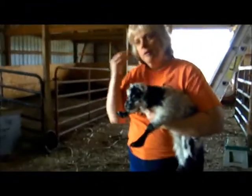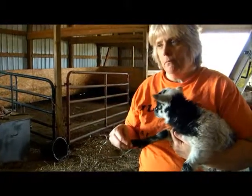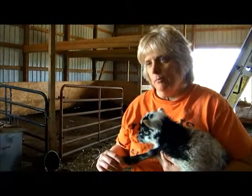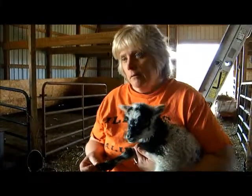So, how many types of sheep do you have? We have two different types of sheep. Okay, three different types of sheep. There's over 100 different breeds of sheep, though. Ask what kinds of sheep. So we have Shetland sheep.